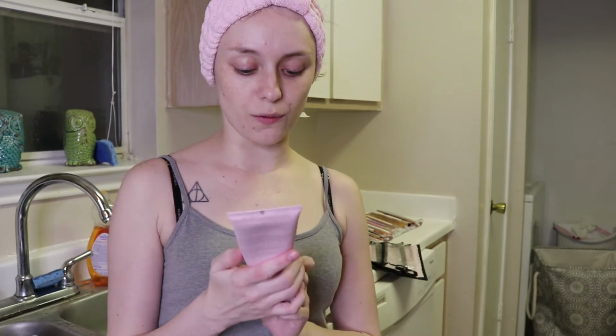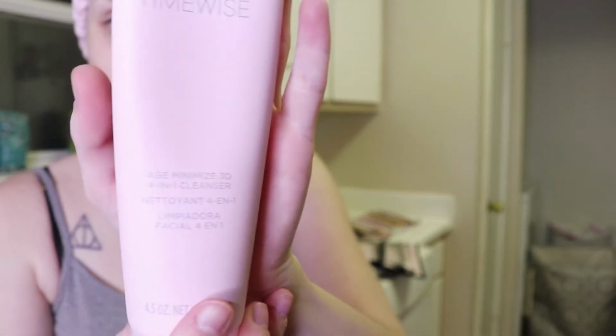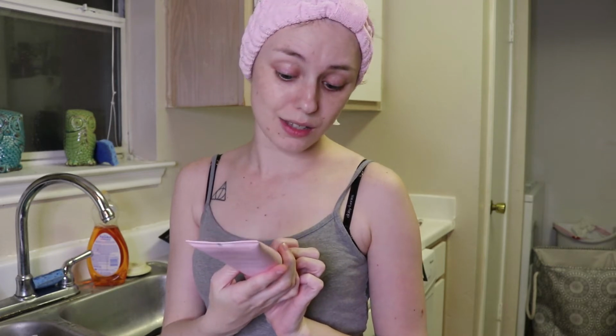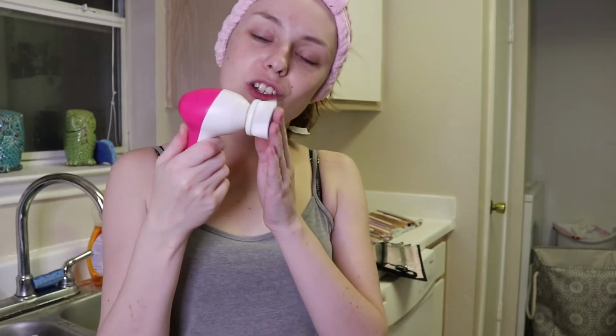Okay, so I love how it's called a 4-in-1 cleanser, but it doesn't tell you what the four products are. Like, excuse me, this isn't the first time that I've used this. And there are little beads inside of it, not a lot of beads, just a few here and there. So I guess it's a cleanser, an exfoliator, I don't know what else it does. There's two more. Mystery. So I'm gonna use my Walmart face washer. It's like a Clarisonic, but the really cheap version of one.